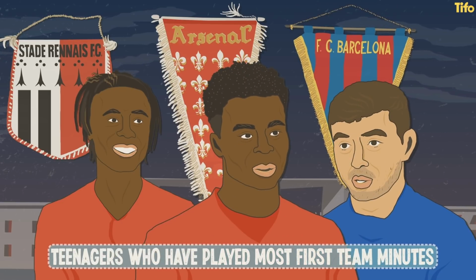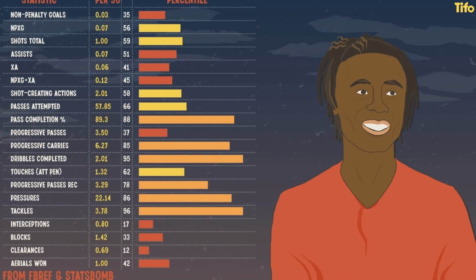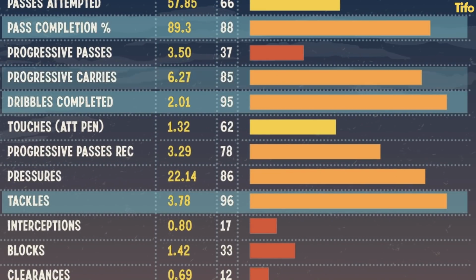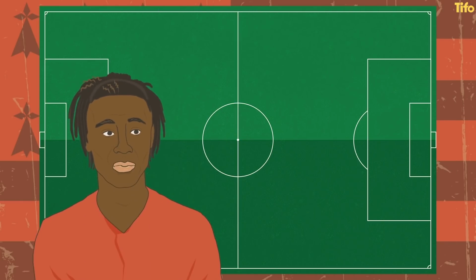And you don't play that much at that age unless you are very, very good, which his stats show him to be. He's in elite company for tackles and dribbles completed, while his pass completion rate, carries that move the ball forwards by 5 yards or more into the penalty area, and pressure numbers also look very impressive. But how does he actually play?